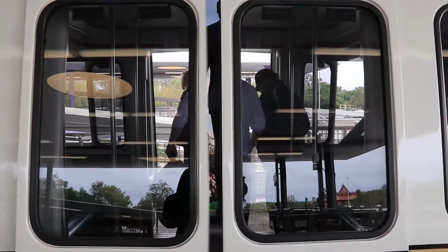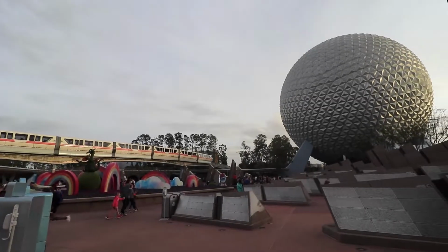Let's go. Please stand clear of the doors. Por favor, manténganse alejado de las puertas.